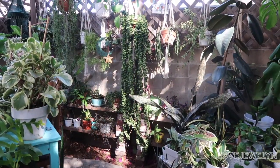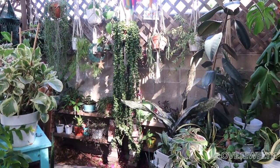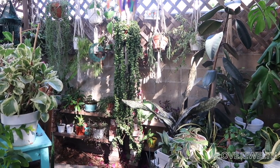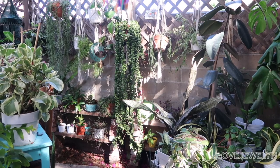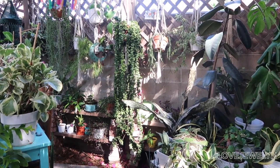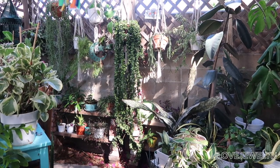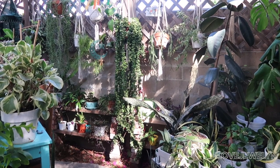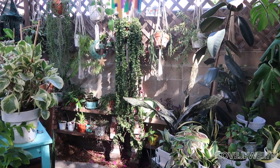On the patio, my DIY brick and wood plant stands still remain the same layout. I really don't know how else I would be able to style plants, but for now this works for me. I'm still able to accommodate a bunch of plants. For the most part, all of my plants do get sunlight throughout the day, so I'm definitely not worried having plants styled against the wall.